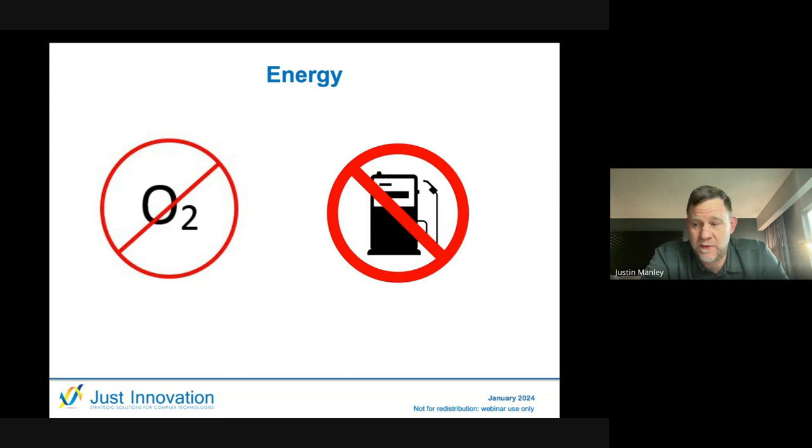Energy. Okay, we're in the ocean. We have no oxygen. Therefore, we basically do not have internal combustion. Yes, you can resolve this with things like taking stored air with you. There are systems for air-independent propulsion typically used on military submarines, besides nuclear. Nuclear, of course, is a great option there. But basically, you have to approach your energy challenges underwater with different methodologies and plan accordingly.